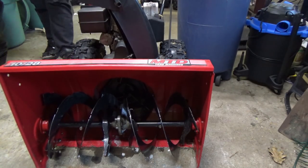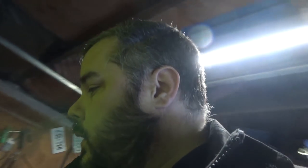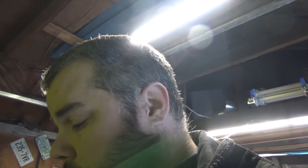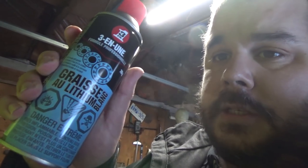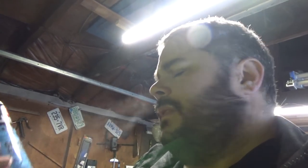It's because I got her on full choke and she didn't want that anymore, but that was just a test to see if she'd fire, and I fixed it. Also, I forgot to show the part where I greased it. I turn this thing off because I don't need it anymore. I don't know if I'm supposed to use this for this, but I used lithium grease. Who makes it? 3-in-1. Whatever. So I used that stuff on it.